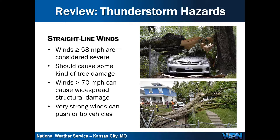Very strong winds can actually push or tip vehicles, especially if that road surface is wet or if it's elevated. So if you do feel that happening, just try to move to lower ground or move onto a drier surface where you may get some better traction.